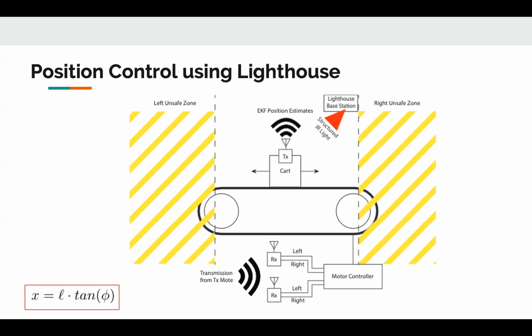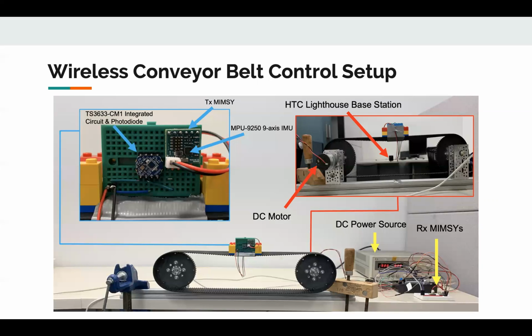The core of the latency-bounded, high-reliability wireless localization and conveyor belt motor control system is the micro-inertial measurement system, or MIMSI, an open-source wireless sensor node containing an ARM Cortex-M3 microprocessor, an InvenSense MPU-9250 9-axis IMU, and an 802.15.4 transceiver.